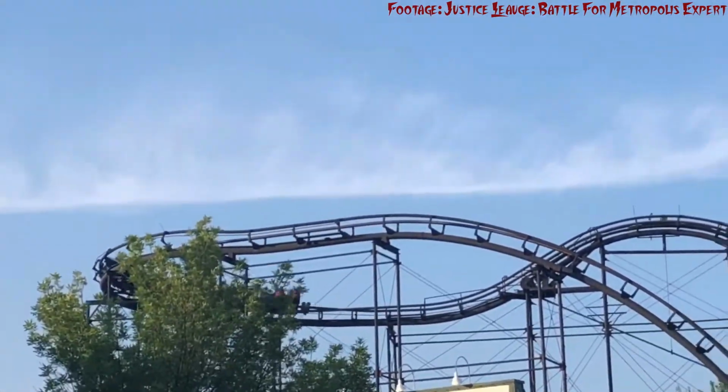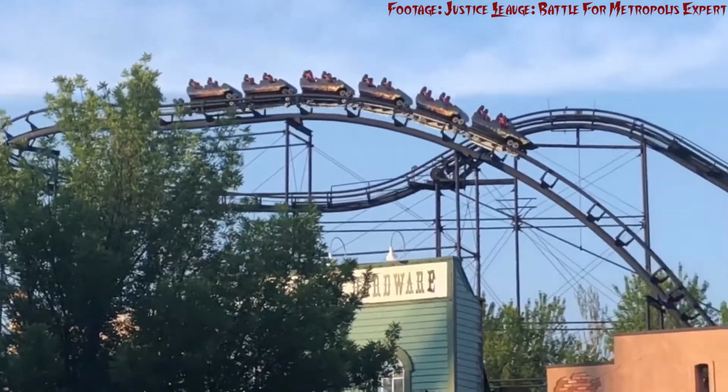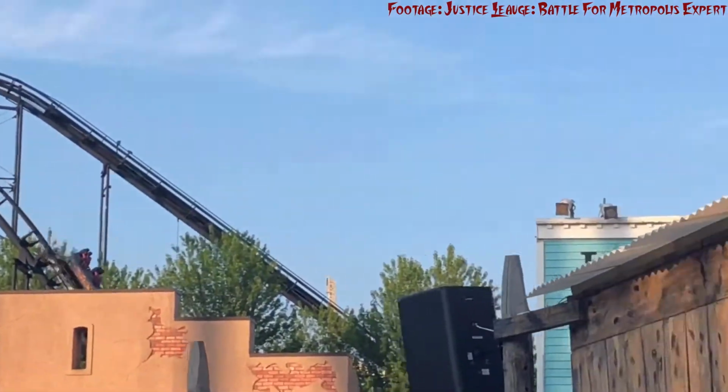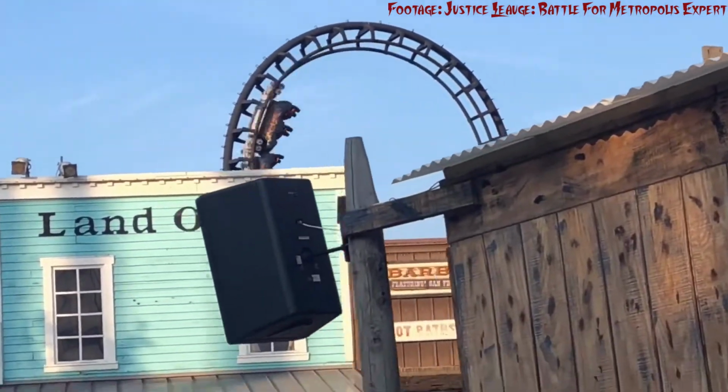This is one of my personal favorite roller coasters, as it makes my top 15 favorites. This is one of the most underrated coasters I've ever ridden, as I think it's one of the best coasters in the park. I didn't ride it on my 2019 trip, but on my 2017 trip, I love this coaster.